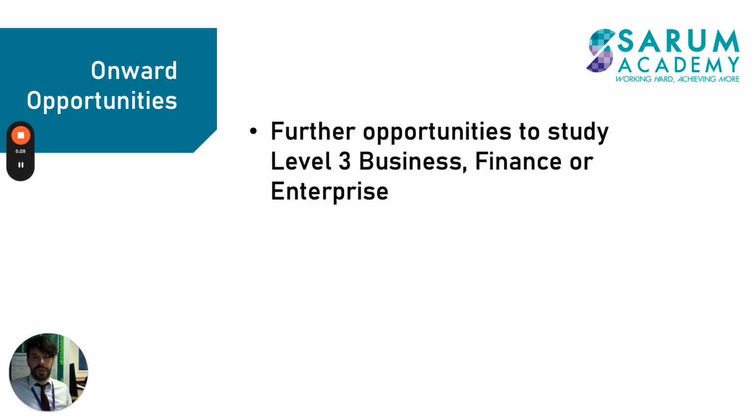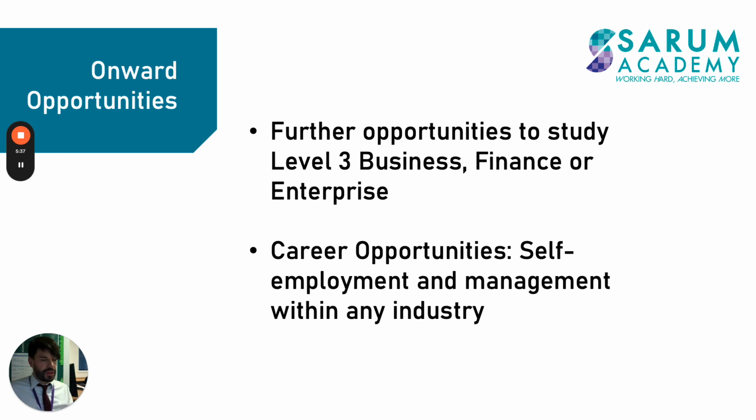In terms of what you can do moving forward with this, you can study level 3 business, so A-level business, finance and enterprise at a sixth form or college. And then in terms of going into the future, you will have made a business plan before, so you can come up with your own sort of self-employment in the future. Or if you've got evidence of the impacts on decision making, it might be that management is something you lead to in the future.